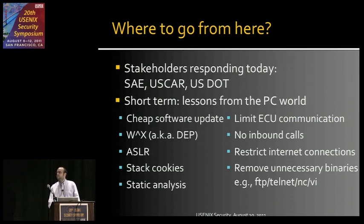Just a very pragmatic question. Where do I get the code to apply the brakes on the guy who's tailgating me? You're going to have to develop that yourself, I'm afraid. Thank you.